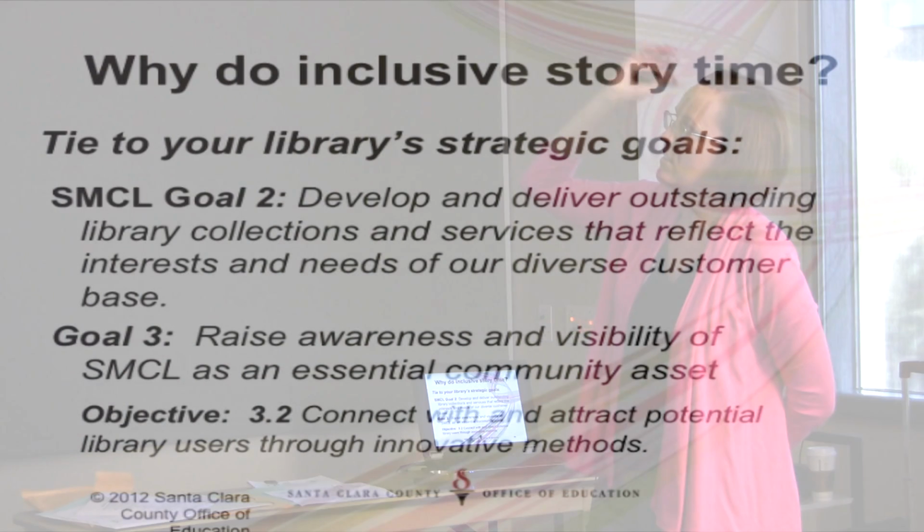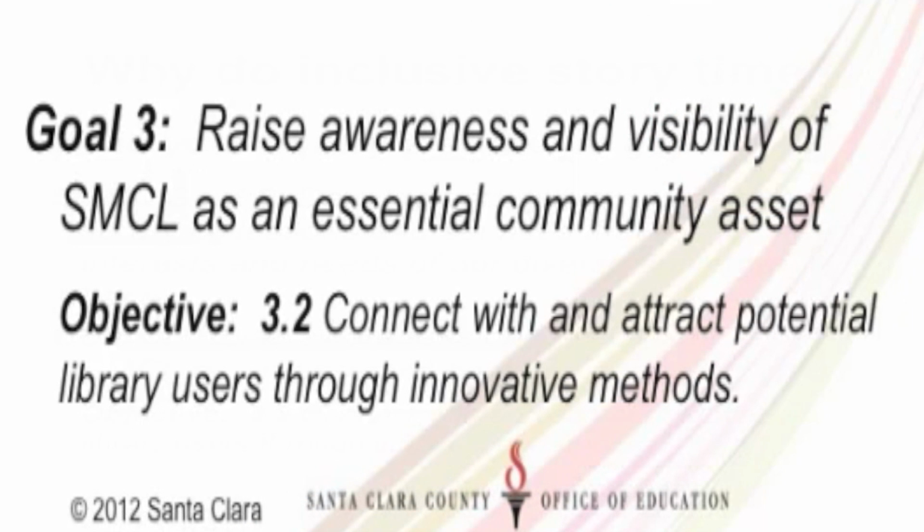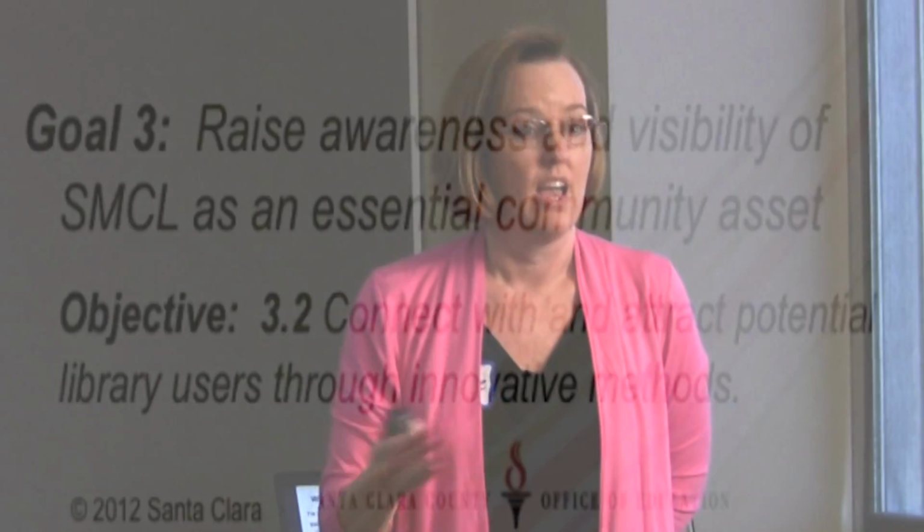Here's why we did inclusive story time for San Mateo libraries: they tied it to their goals. They wanted to raise awareness and visibility of San Mateo as an essential community asset, and they wanted to connect and attract potential library users through innovative methods. The library users they wanted to connect with were people with disabilities and families that had children with disabilities. So that's why they chose to do inclusive story times. I would encourage you to look at your library goals and see if there's something there that you would like to go for.